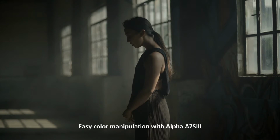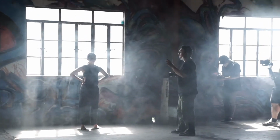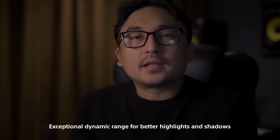One thing that I really liked about this camera is the much improved color information, which was a breeze for me in color grading. I was able to manipulate colors much easier and bring back skin tones much, much faster. And of course, as I said, the dynamic range is so good that it's able to handle highlights and shadows much better. So for me, this is a camera that's going to be part of my gear list, and I'm going to be bringing it a lot, for sure.